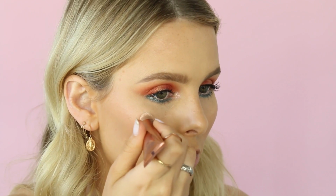Time for highlight, and I'm going to use the Charlotte Tilbury Beauty Light Wand. This is the shade Spotlight. I'm not sure if this comes in any other shades actually. I use this almost on a daily basis, so we know each other well already. Just gonna get a little bit more. Again, you just have to be really careful when squeezing this, as so much product can come out.